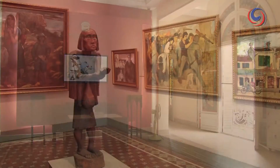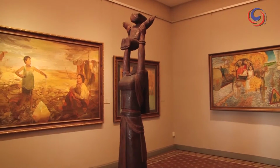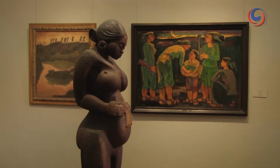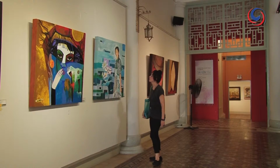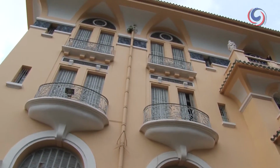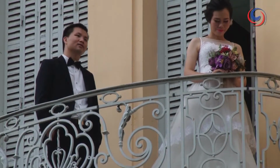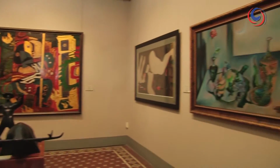The building that houses the museum was originally a mansion of a Chinese businessman during colonial times, Mr. Hoa, the wealthiest man of Saigon at the time. This yellow-white grand colonial-era mansion is a combination of French and Chinese styles and is a popular photo backdrop for weddings. It is a must-see for those who are keen on Vietnamese art and culture.